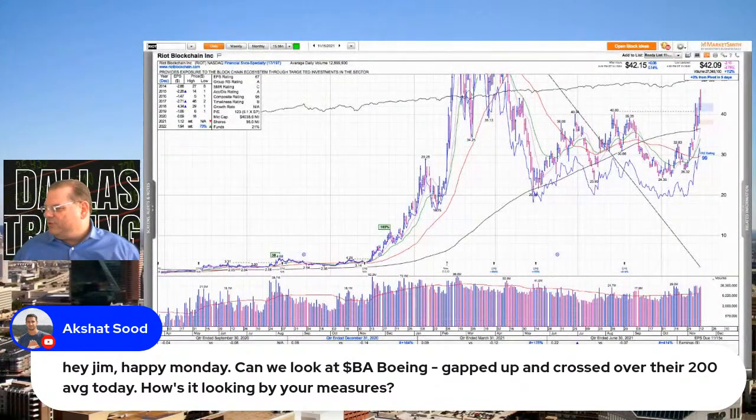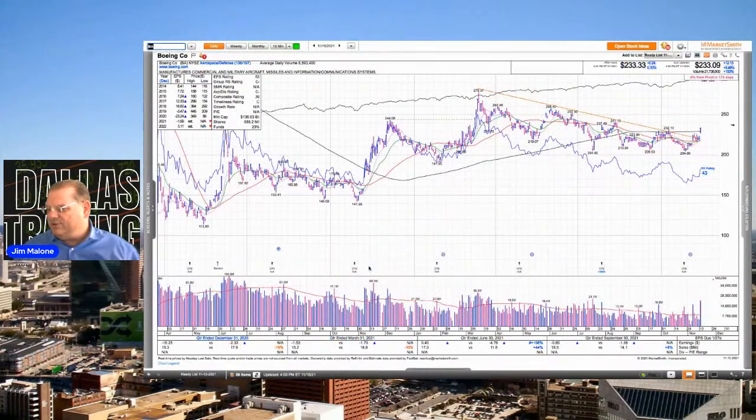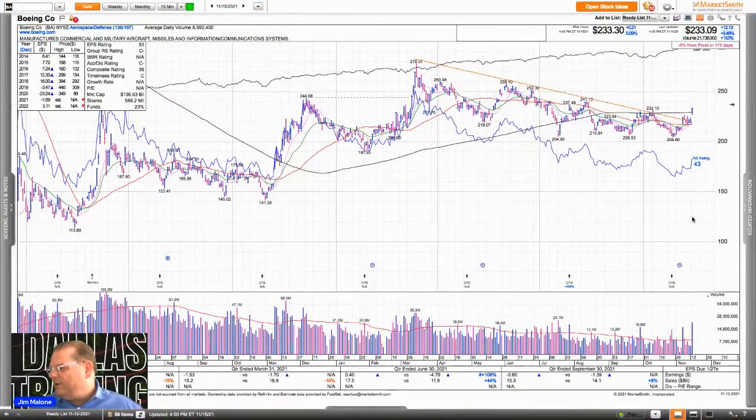Okay, so let's take a look at Boeing. BA, of course, is the symbol for Boeing. Let's zoom in a little bit. We did have it pull past this reversal line. This is the reversal line, and it did pull past it, and it's above the 200-day moving average. The question is, is it actionable at this level?